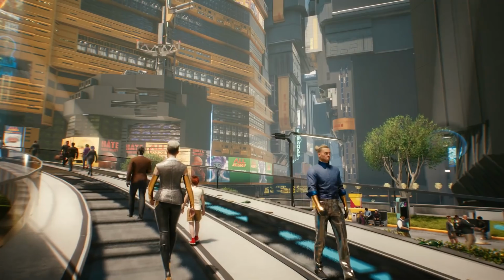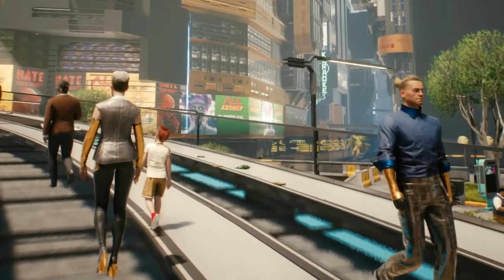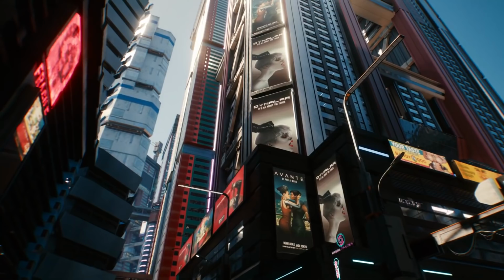In the next shot we have what appears to be the park around the traffic circle in the city center. Here we get our first look at children NPCs, and the man on the right seems to have some gold gorilla arms. Moving right along, we have more buildings, again each unique in their design.